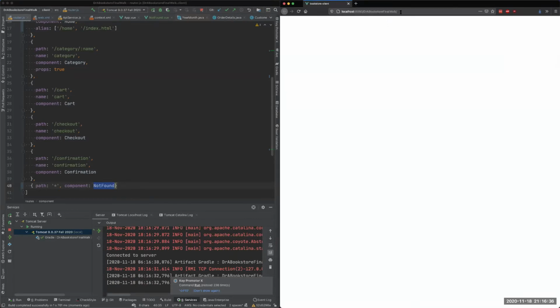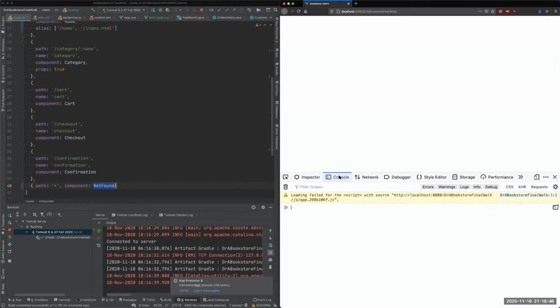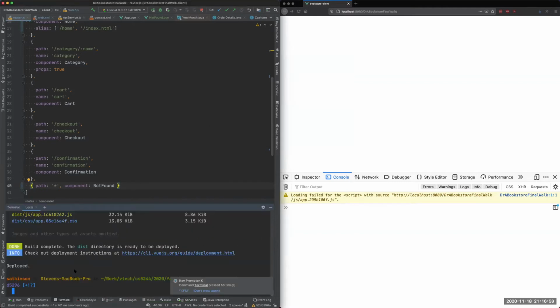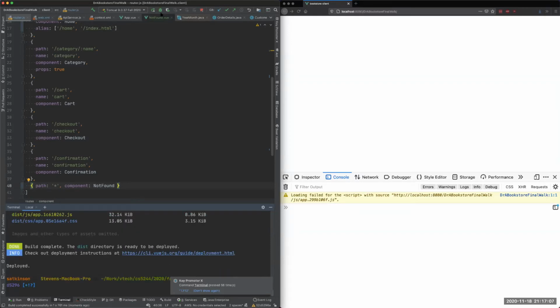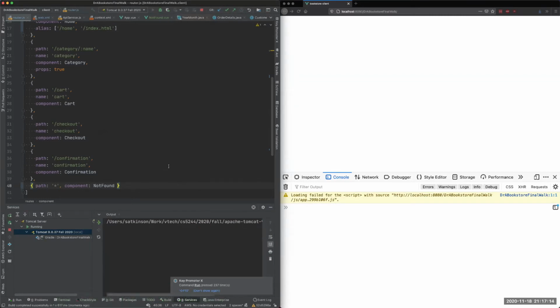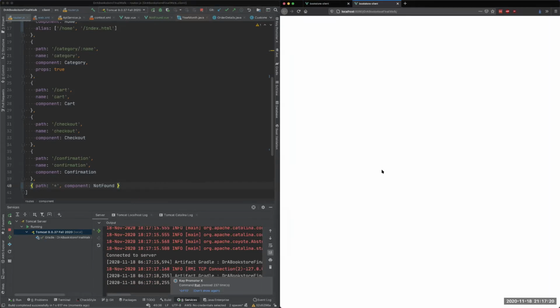Okay, and what is going on? That didn't seem to work very well. Maybe we have a problem. Let's just try publishing. Let's save that. And let's try publishing again. Oh, did I restart? Or maybe I failed to restart Tomcat. Publish again, restart Tomcat again. No, I restarted. Let's just try again. Oh boy, what's going on?